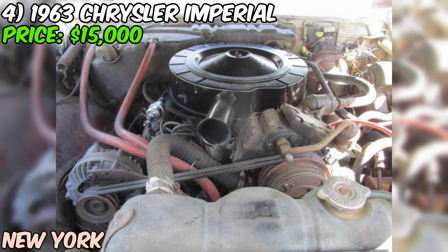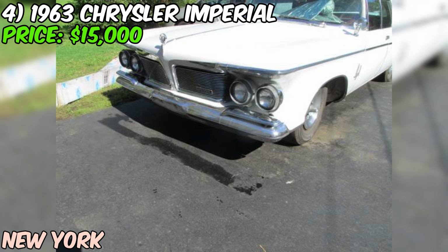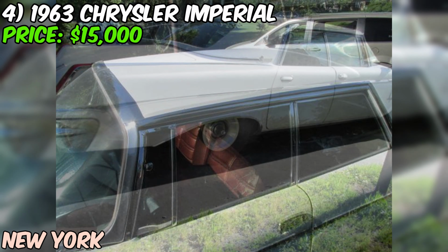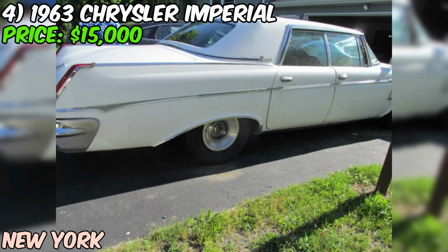The trunk floor is said to be like new, and even the original trunk carpet is in good shape and can be dyed if desired. And get this, the fuel tank and sender have been replaced, so you won't have to worry about any fuel system issues. Overall, this 1963 Chrysler Imperial is an incredible find.